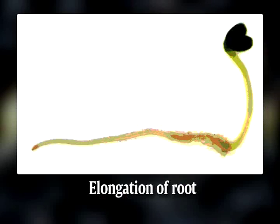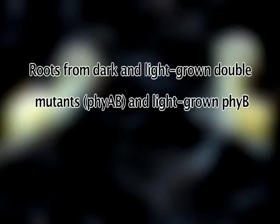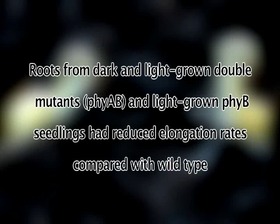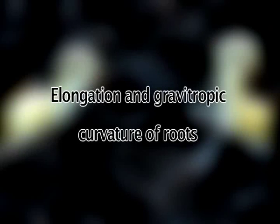It was found that red light inhibits root elongation approximately 35% in isolated seedlings, and this response was controlled by phytochromes. Roots from dark and light grown double mutants and light grown PHYB seedlings have reduced elongation rate compared with wild type. In addition, roots from these seedlings have reduced gravitropic curvature compared with wild type. These results demonstrate that phytochromes play an important role in elongation and gravitropic curvature of roots.